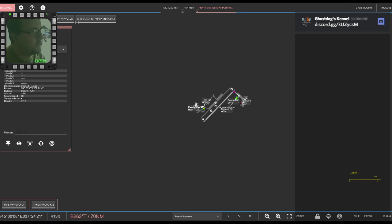Anapa traffic should be moving on final 2-2 for landing. Irish Pineapple clear to land runway 22, winds 300 at 10, QFE 2977. Copy. And Kilo 1-1, you'll have the Harrier in front of you 6 miles, 12 o'clock. Report in sight. Visual. Copy.